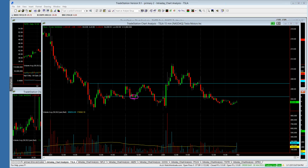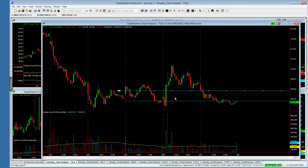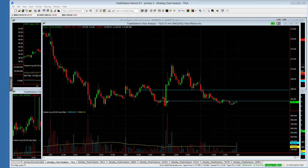Okay, and you can see the same thing on the next day, February 26th. You initially broke below the 15-minute low, right? So you trigger a sell signal here, but then with the next candle you come right back into the range and just kind of negate it.